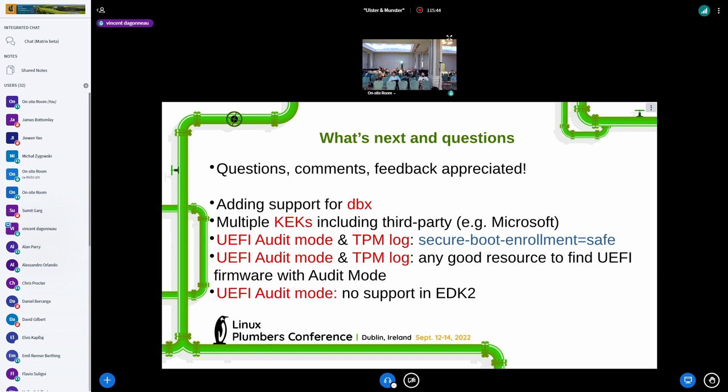So the CAC, the PK, and the DB live on the UEFI partition. They don't really live there, they're just dumped there. It's a UEFI secure variable, so it's signed. And then when the enrollment takes place, they're loaded into the NVRAM, yes.